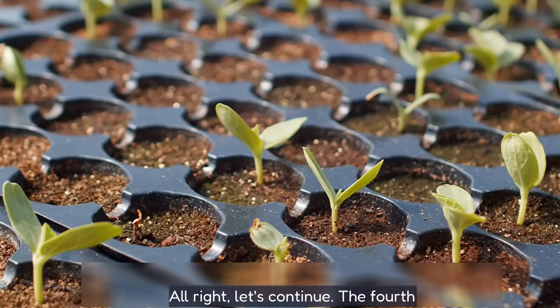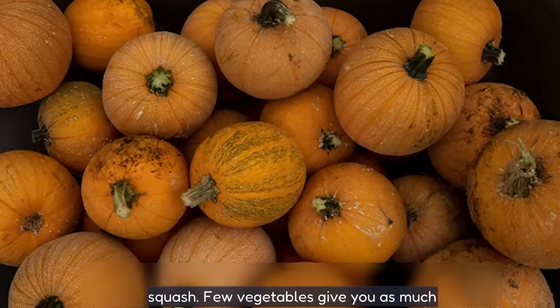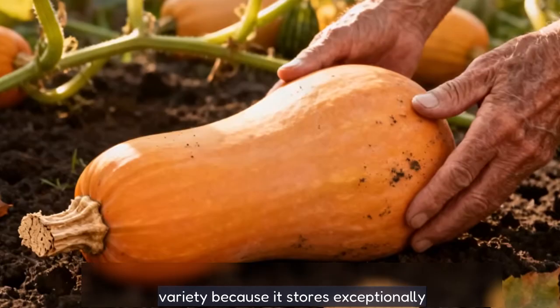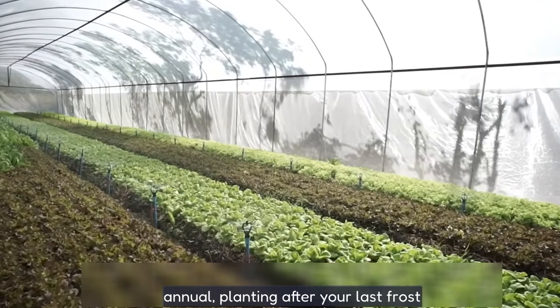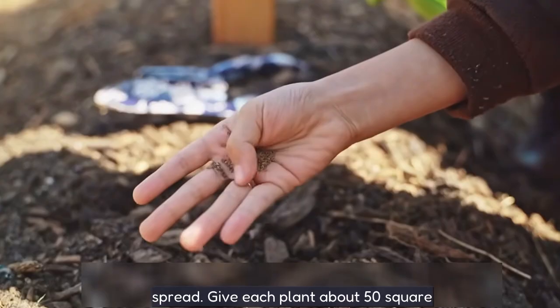All right, let's continue. The fourth crop on our survival list is winter squash. Few vegetables give you as much food security as a well-grown butternut or Hubbard squash. Waltham butternut is my recommended variety because it stores exceptionally well, often lasting 3 to 6 months in a cool, dry location. You can grow winter squash in zones 3 through 10 as an annual, planting after your last frost in rich soil with plenty of room to spread.